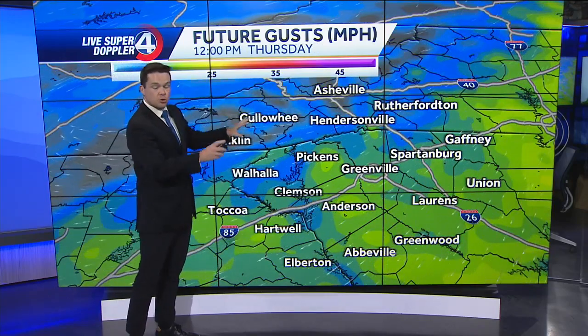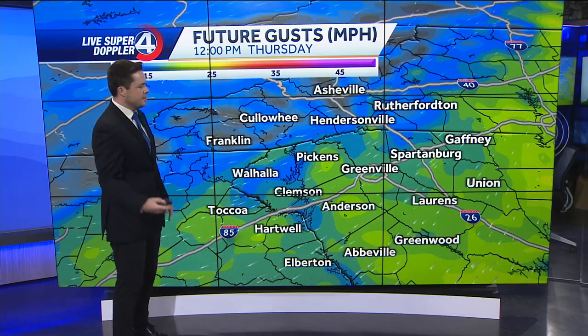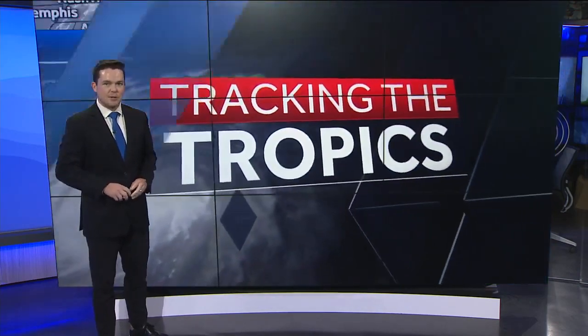Into Thursday, when the drier air starts coming in and the winds stay out of the northeast, it'll still be a little breezy at times, but not too bad for us locally speaking as far as impacts go.